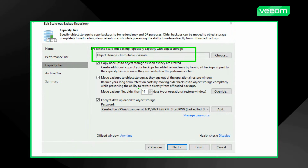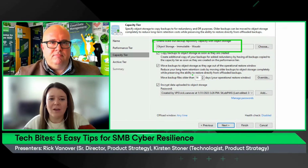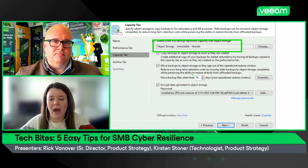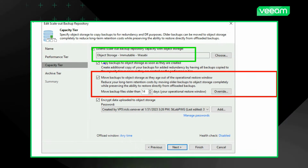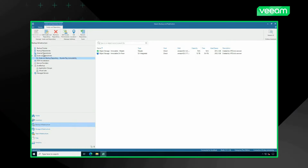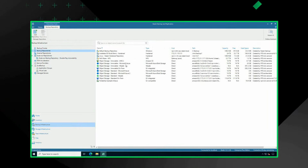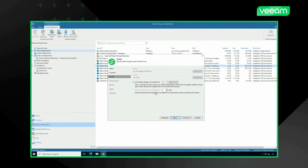Yeah, it's related to that capacity tier, because at first capacity is where you want to actually move those out. You can move them out. And you also have encryption too. Yeah, and I like to say encrypt your backup data, in addition to immutability. But the underlying repository, you sign up for an account, you're issued a bucket on premises.